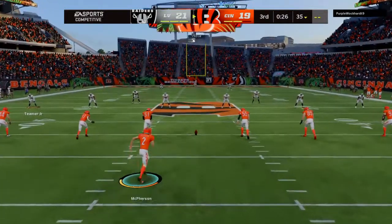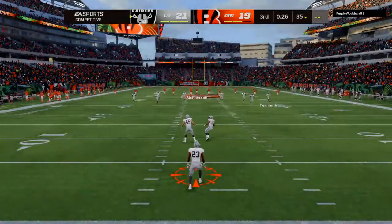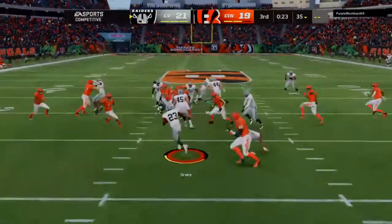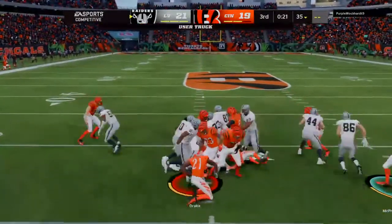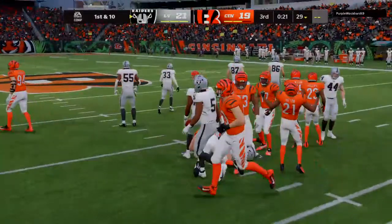So after the made field goal, here's McPherson to send this one away. On the return comes Drake. And a good return as he'll be stopped just shy of the 30-yard line.